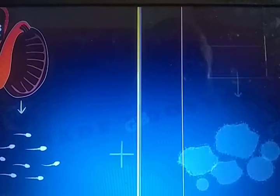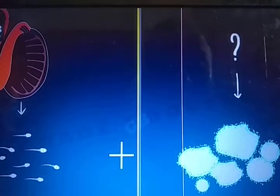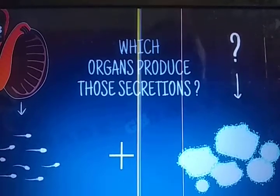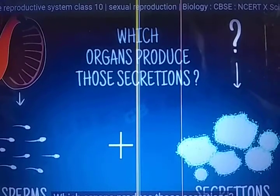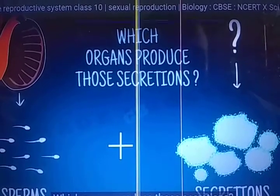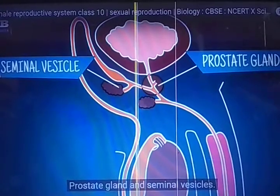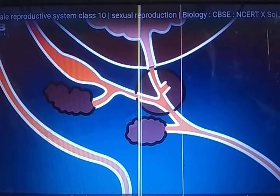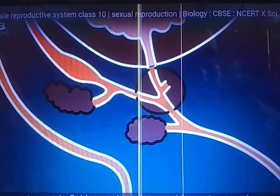Sperm that are produced in the testes need the support of fluid secretions, which get delivered into the female reproductive system. Now the question can come again: which organs produce those secretions? The answer is the prostate gland and seminal vesicle. They secrete certain fluids that provide nutrients to the sperm cells.